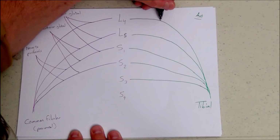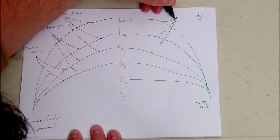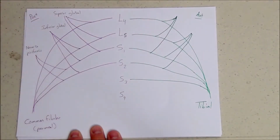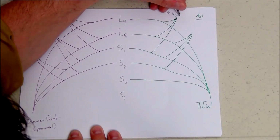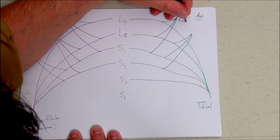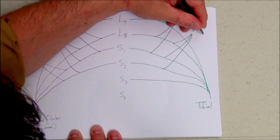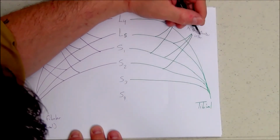We do the same thing. We draw 3 contributions, 1, 2, 3 from L4, L5, and S1 respectively. And we do the same thing down here. We jumped one down in level, L5, S1, S2. And that gives us the nerve to the quadratus femoris, which, by the way, also innervates the inferior gemellus muscle. Then we have the nerve to the obturator internus, which, surprise, surprise, also innervates the superior gemellus muscle.